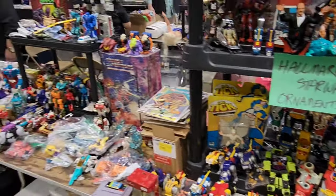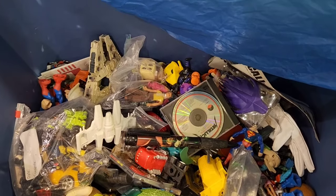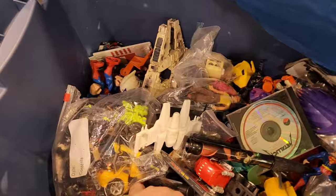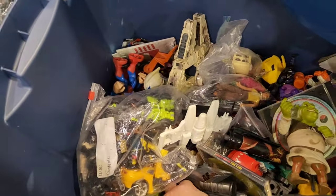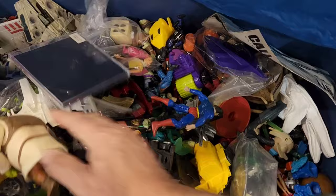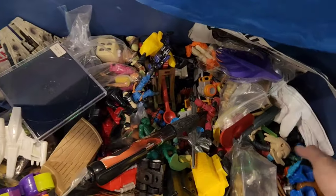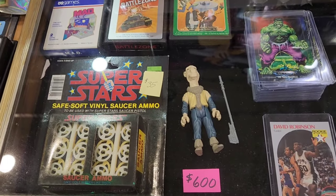Yeah, he's got a great selection here. He's got some fun stuff in here. Yeah, it's only a dollar per item in here. Look at the Shrek. That's great for a kid. Got a lot of Ninja Turtles. Nice. Superman. Wow. Yeah. If you're here, you might find some cool toys for yourself or for your kids for Christmas. Yeah, that's fun.